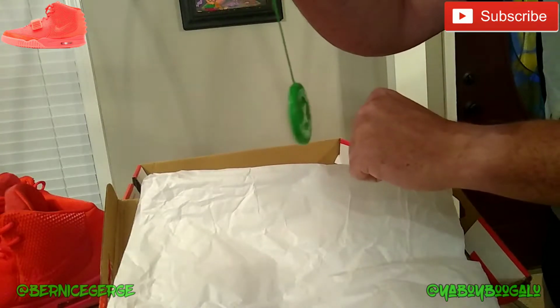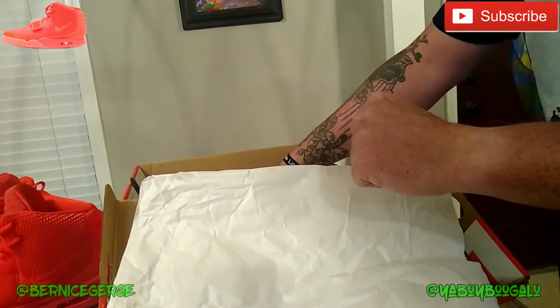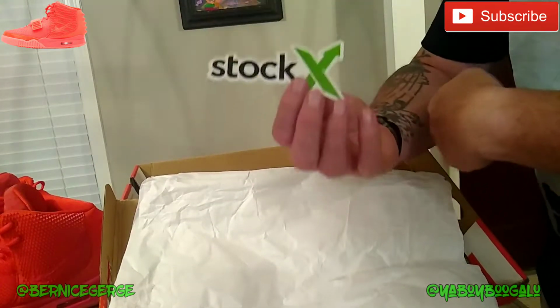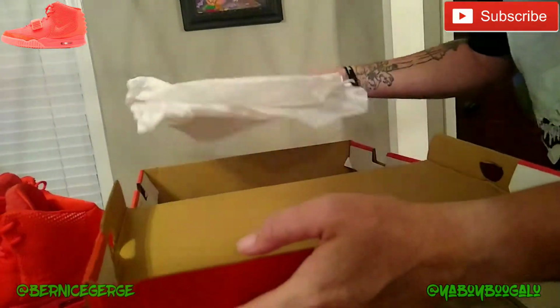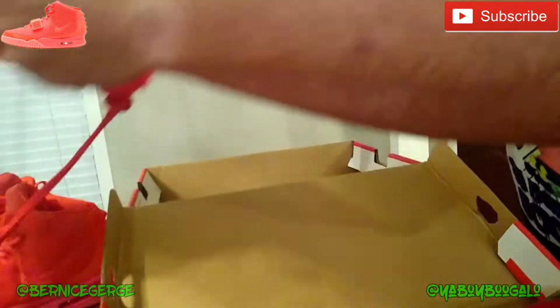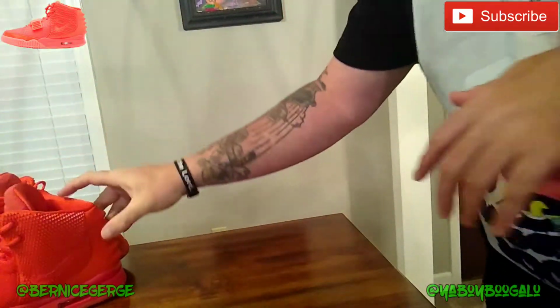They come with a correct StockX tag, as you can see. Came with the StockX card, and it had a StockX sticker. So, nothing else in the box. No stamps, no stickers. Just the good old Yeezys, bro. Put everything back in here. We'll do a quick little 360, then we're going to do up close.